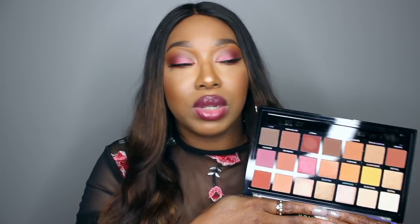I haven't used every shade within the palette, but the shades that I have been using, I feel work really well. Everything blends out really nicely. I have not really used Profusion Cosmetics before, so I didn't really know what to expect. And then I kind of felt like these probably ain't gonna work out as well as I want them to, but I was surprised, they actually blended out really nicely.